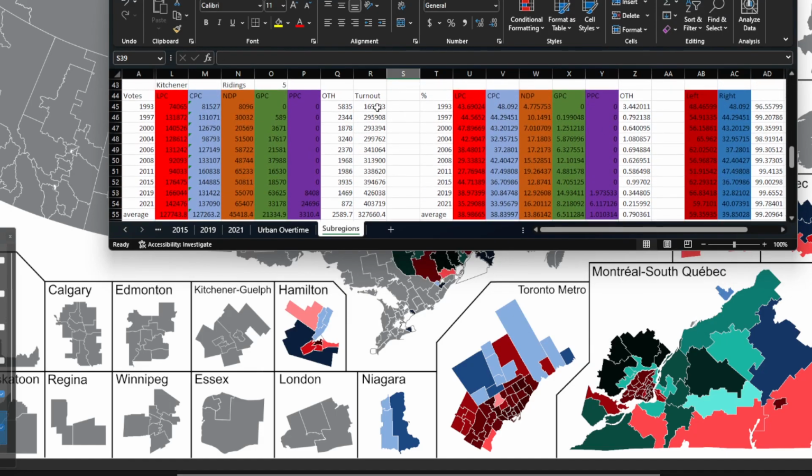Now, Kitchener is a slightly different beast. Again, whereas a lot of these other ones are actually possibly trending Conservative, this one might be going the opposite direction. And one of the reasons for this is the Kitchener-Guelph area is more university educated, I guess. More, quote-unquote, intellectual, if you will. It's one of the big dividing lines, and one of the reasons why urban-rural looks so stark.